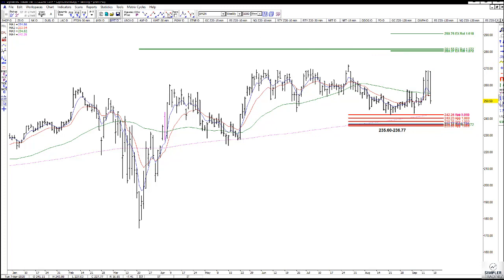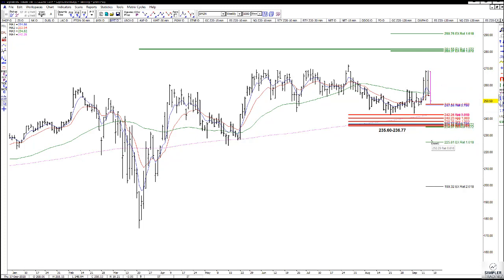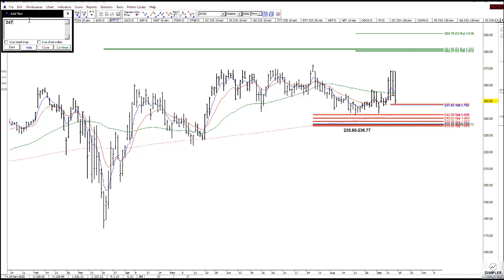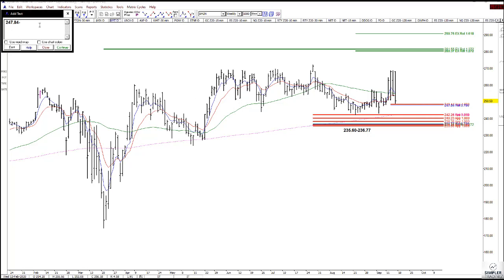Okay, so what I'm looking at now is a pullback in AMT, and I do have some symmetrical support here. And then I do also have a 786 retracement from that low to high swing. So if you're interested in getting into AMT, you still can, even though we are pretty far away from that original setup zone. Your new setup zone is going to be 247.84 to 248.44.